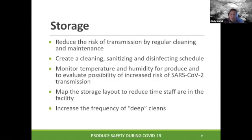Map that storage layout so that staff know where to focus on in terms of anything you identify as zone one, but also any places where there's potential for environmental issues like temperature and time and heat and cold exposure. So the other one in that mapping the layout is because in a storage, if it's cold storage, you've got high humidity and cooler temperatures, those respiratory droplets are going to hang in there longer.